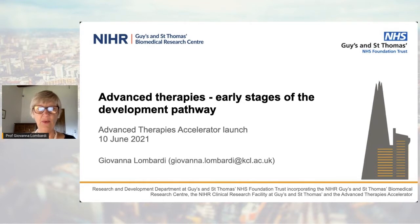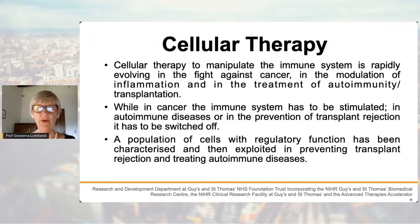Now, I think we all agree that cellular therapy, in particular to manipulate the immune system, is rapidly evolving in the fight against cancer. You will hear more later on by Sophie. In the modulation of inflammation, and Ash will present something about this, and in the treatment of autoimmunity and transplantation. And this is really my interest, and has been for many years. While in cancer, the immune system has to be stimulated, in autoimmune disease or in the prevention of transplant rejection, it has to be switched off.